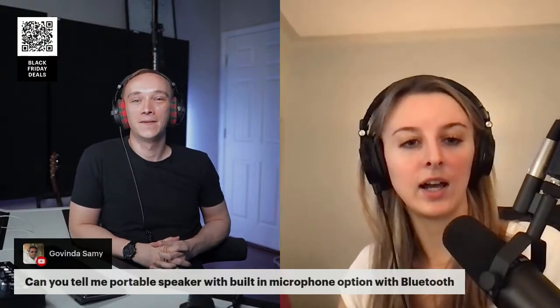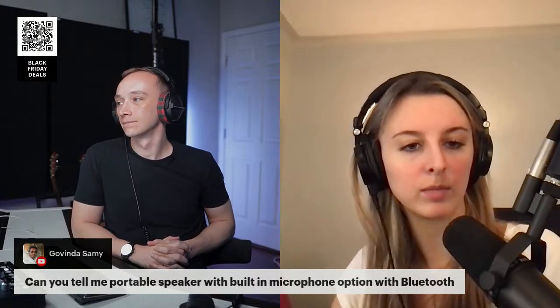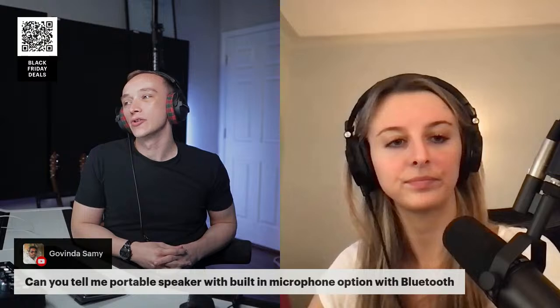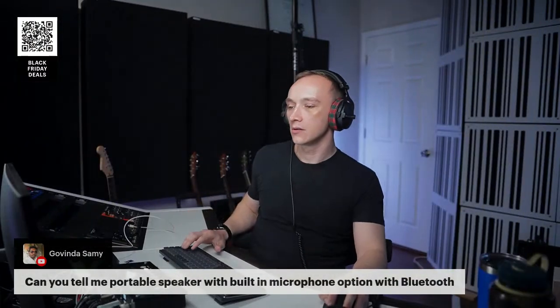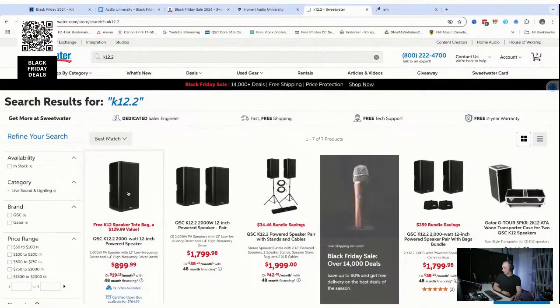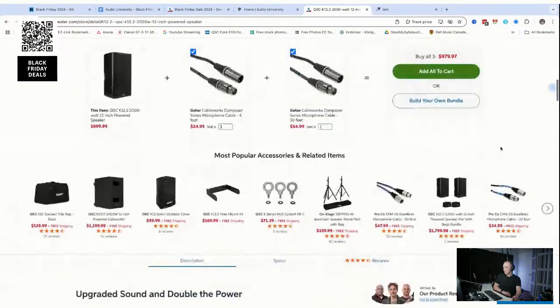Govinda wants to know, can you tell me a portable speaker with built-in microphone option with Bluetooth? Can you think of something that comes to mind that has all those features? I haven't really looked into that too much. With Bluetooth, I think. Let me look here and see. Okay, 12.2. I want to see if this QSC 12.2 has Bluetooth. I don't think it does, but let's look.